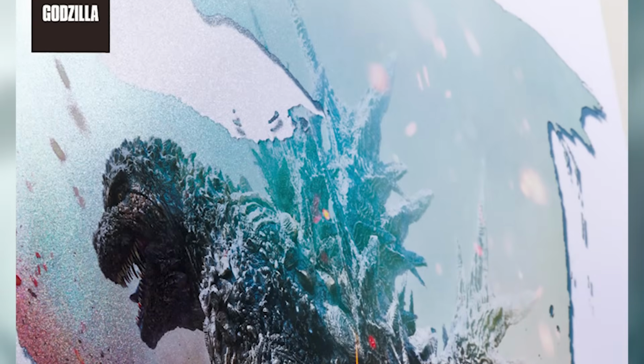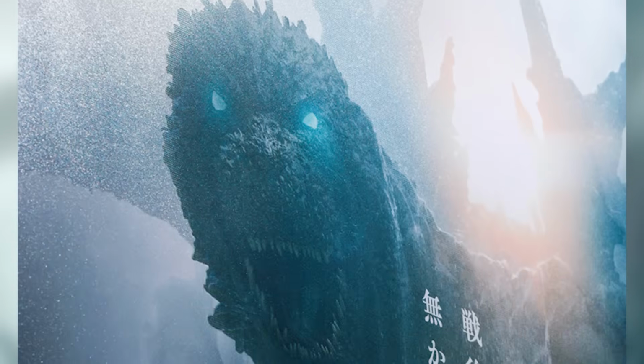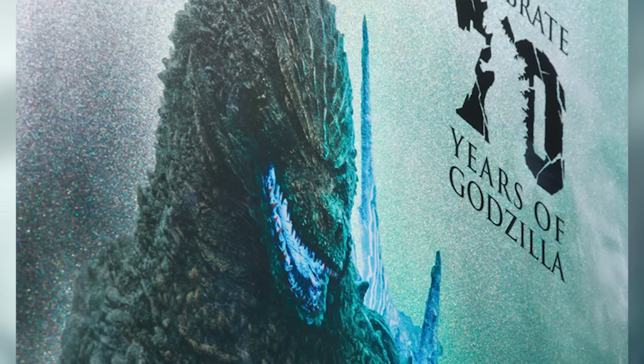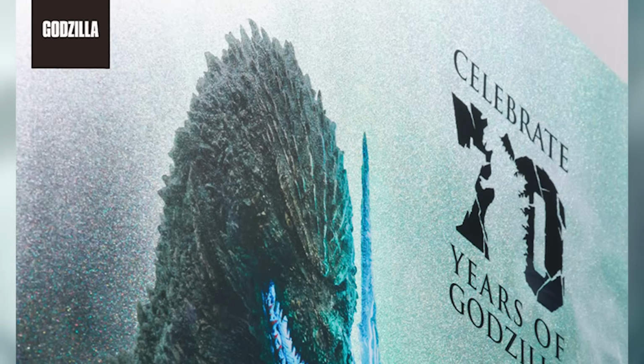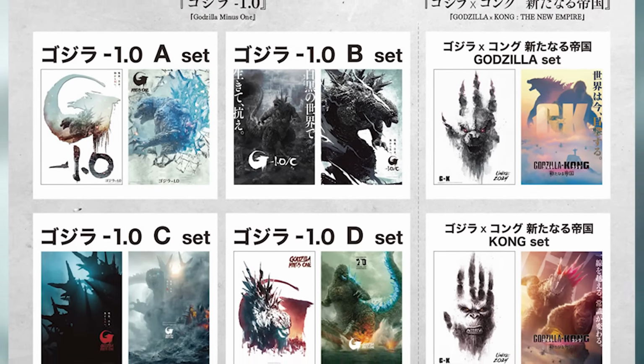They also are releasing a premium poster pack. There are premium posters coming out. They've got theatrical, poster, aesthetic, shine, and foil. And Toho announced that these are the highest quality posters being offered, and each poster set comes with a commentary booklet. The poster sets are a couple for Godzilla Minus One, and then a couple for Godzilla x Kong: The New Empire, which is pretty sweet.